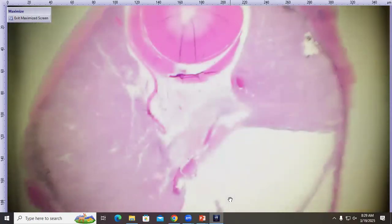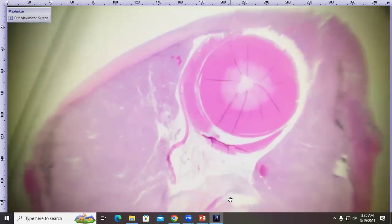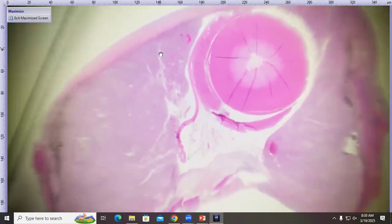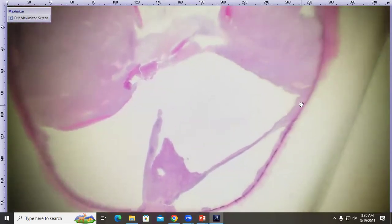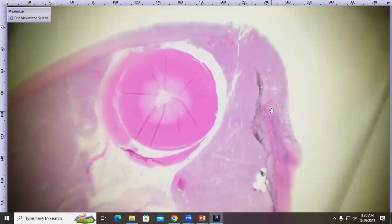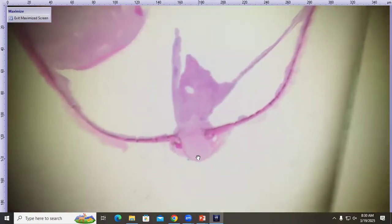Okay, so our same view. Our cornea is a little bit tangentially over here. Here is our lens, and then here again is our mass, expanding and facing the uvea here. There's also more similar tissue here, carpeting the retina. And then again, here it is extending through. We can see our loss of our sclera here and the mass extending out. And here's our optic nerve, which actually looks relatively okay.